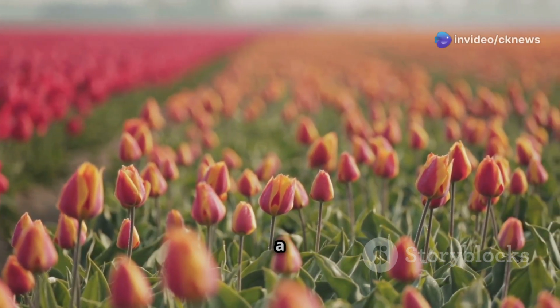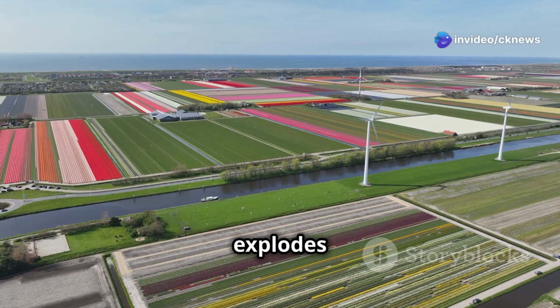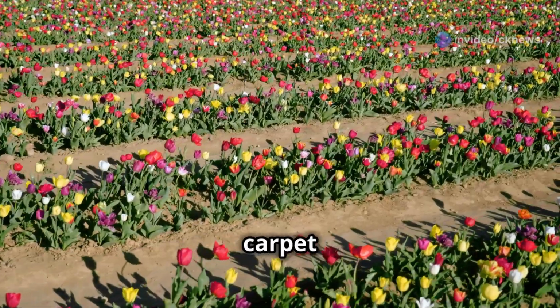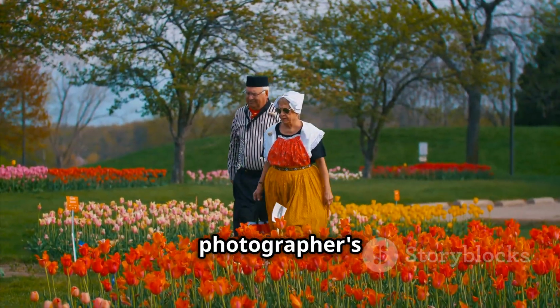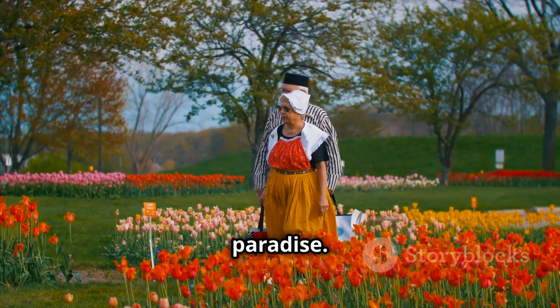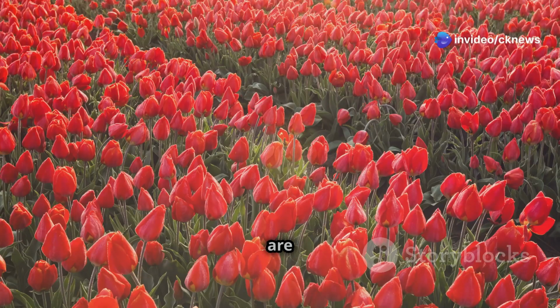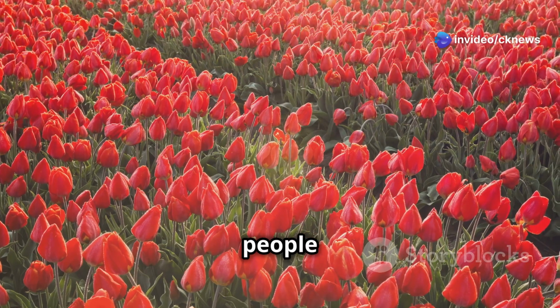Spring in the Netherlands is a sight to behold. The countryside explodes in a riot of color. Tulips in every hue imaginable carpet the fields. It's a photographer's dream and a flower lover's paradise. The Netherlands is the world's largest tulip producer. Millions of bulbs are exported each year, bringing joy to people worldwide.